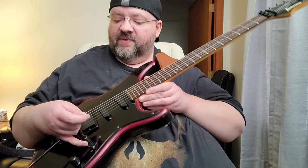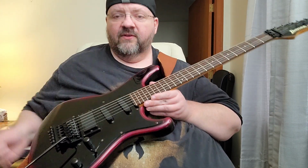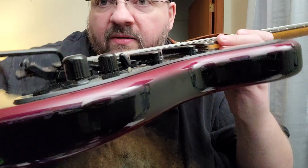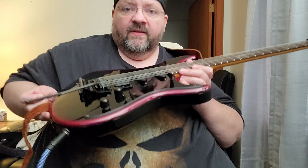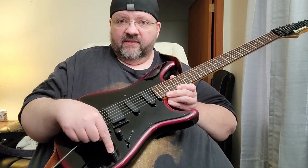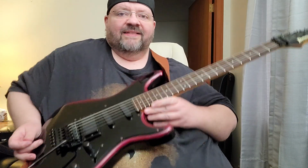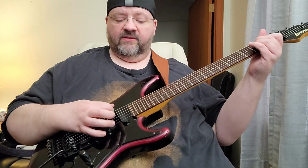The knobs are awesome. They're the old school Ibanez. They're knurled, but they're straight knurled. So there's no diamond pattern, it's just the lines. And they're super cool. This thing is set to a push pot that splits the humbucker. Let's get some tones going so you guys can hear how warm and beautiful this guitar sounds.